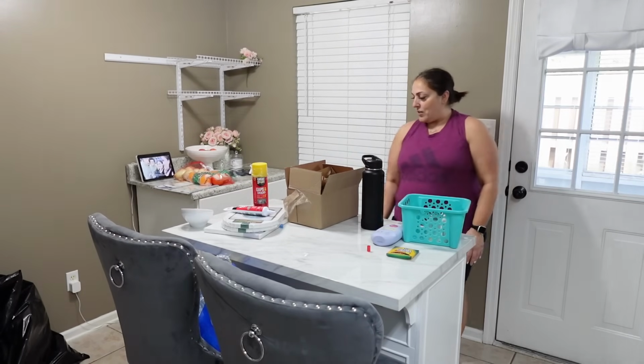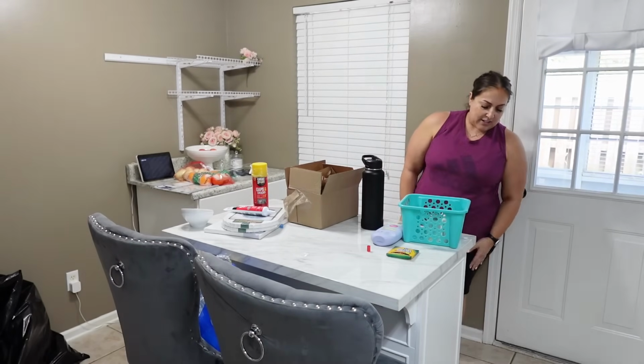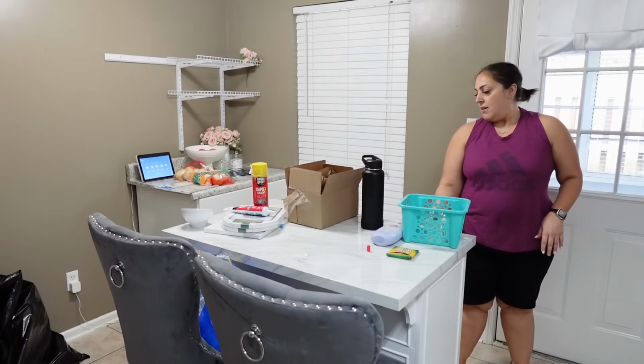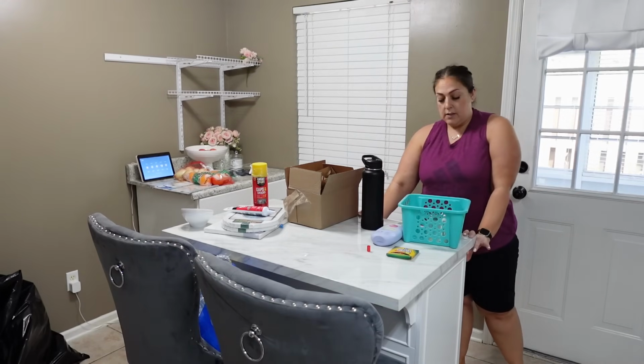I wonder if these drawers are on wrong, Ava. They're just like a lot of room. Yeah, I don't really know. But when I put them in, I just couldn't take them out. Yeah.